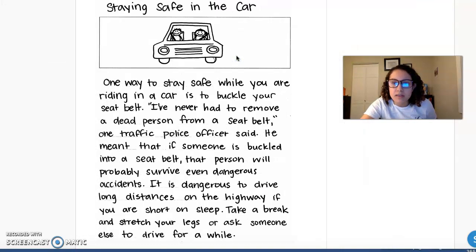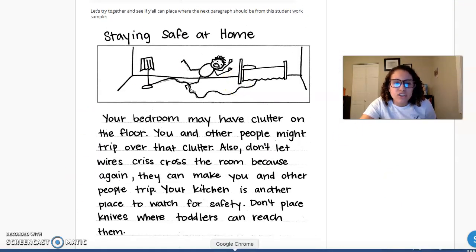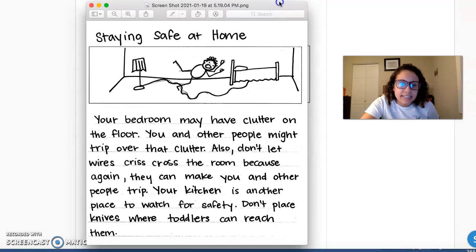I'm not gonna save this. And as a class, we're gonna do this together and we're gonna look at how this is the next chapter, staying safe at home. And so I'm gonna go ahead and just start reading out loud this paragraph. And then we're going to go ahead together and look at where we would put in that new paragraph.